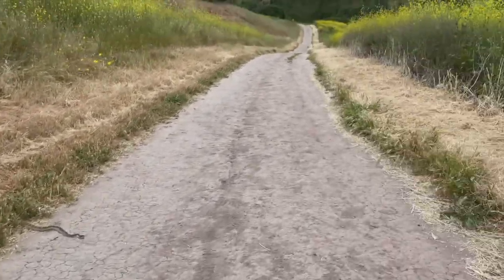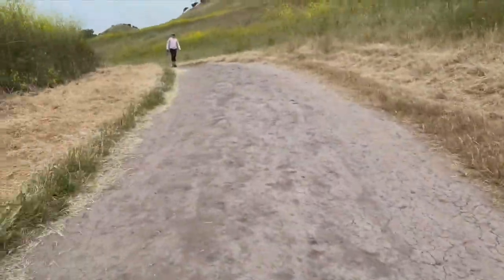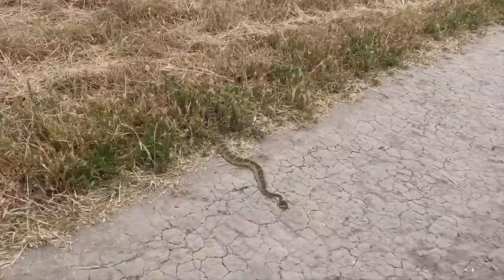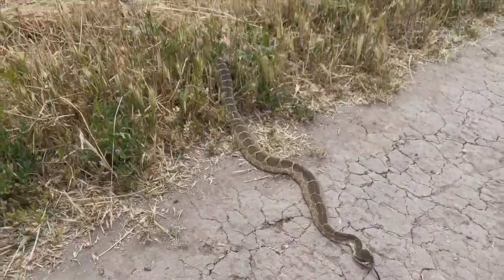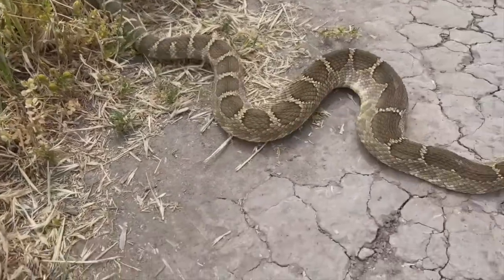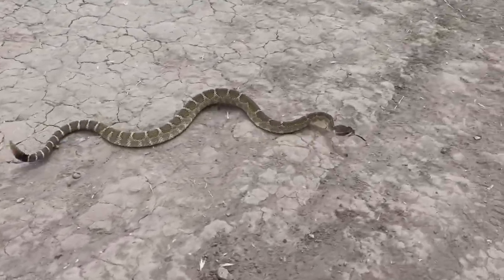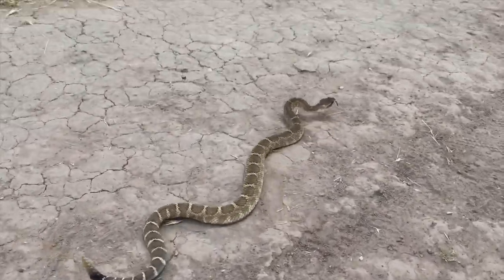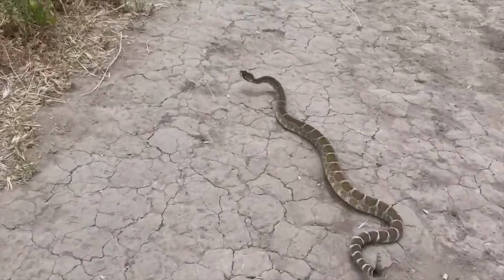Right on the main trail here that I've been on so many times before, we have a beautiful little adolescent rattlesnake. Beautifully. See how he is completely, oh, now he's on the move. But do you see how he is completely flattened out? And also, what I want you guys to notice is he was just flattened out right on the trail.